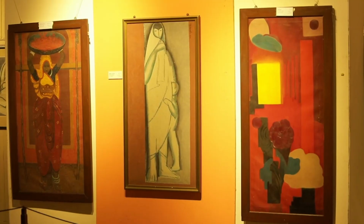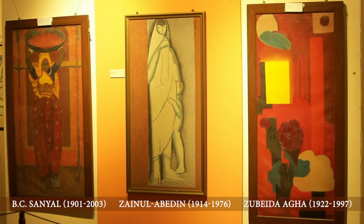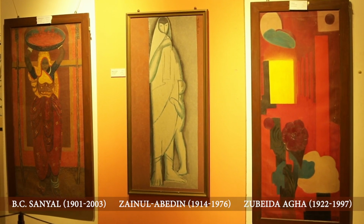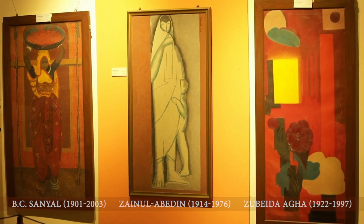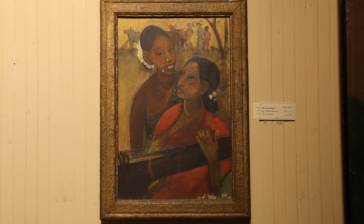So we're now sitting in the Contemporary Art Gallery of the Lahore Museum, and we're sitting in front of three very important paintings. These are the pioneers of modern art in Pakistan, Zubaida Agha and Zainul Abidin and B.N. Sania. And over there again we have Zainul Abidin and Amrita Shergill. She's become a legendary figure actually. As you can see, in modern painting in Pakistan, there's a lot of presence of women in it.